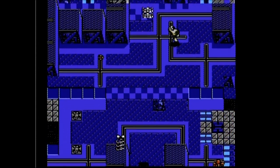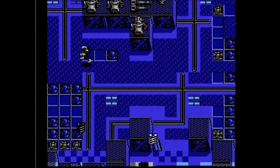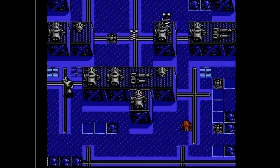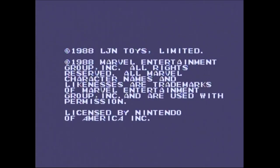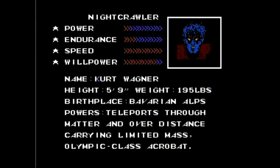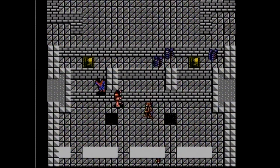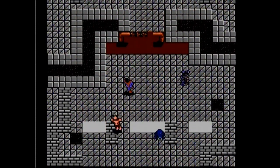The controls are somewhat basic. Three of your characters, Wolverine, Nightcrawler, and Colossus, are basically hand-to-hand combat kind of guys. So you can go up to a character and punch or kick them, and that's about that. You can also jump, but this was pretty much useless. Nightcrawler, however, has a very cool ability where he can walk right through walls, which can be very helpful in this game. However, as he does it, he loses health, so you have to be careful because you can actually die just by walking through walls.